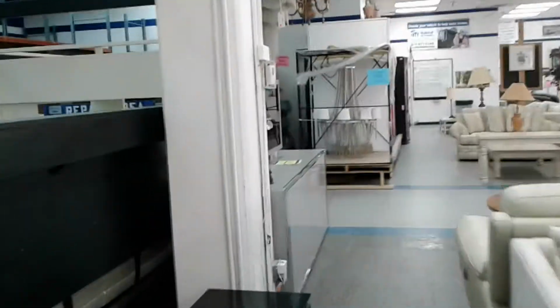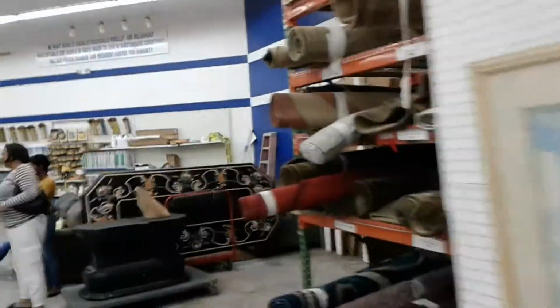Oh, I forgot the work area. There are some fans. Repair area. And that's where the fans used to be, right here. Now it's all carpeting.